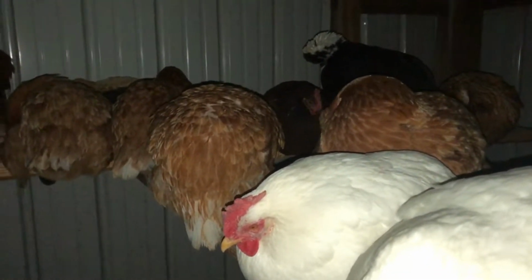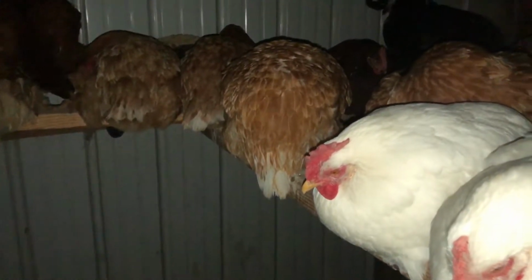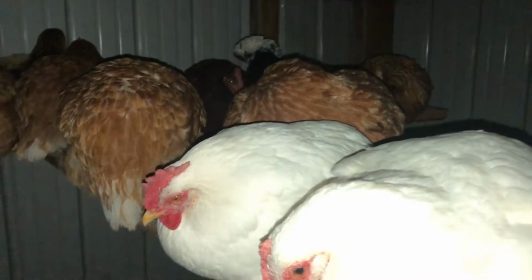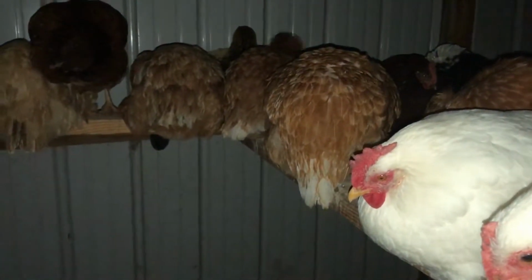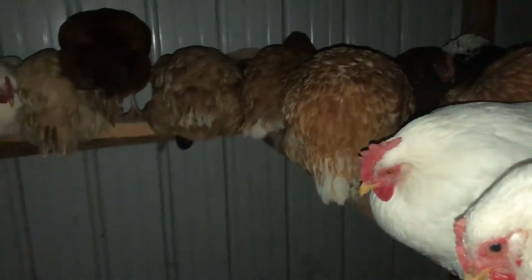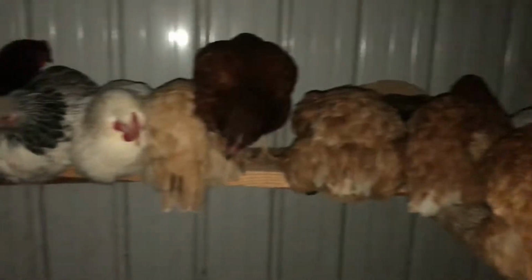But we'll be getting rid of the roosters here soon. Probably 5 or 6 of the roosters will be gone, because I have a good number of the roosters I want right now. The others that we're going to give away are still chicks, and in a couple months they'll be full grown. We'll be giving them to someone here shortly, so we'll have the right number of roosters.